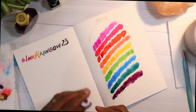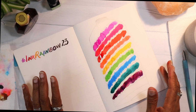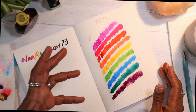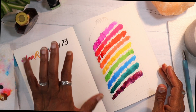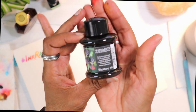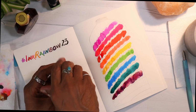Next color is magenta. Now, I had a hard time picking magenta. Not a hard time, but it's not a color I gravitate to because it is not a saturated color like these are. But I bought a sample of this one, DIAMINE's Blackberry, and I absolutely loved this color. So this is what we're going with for magenta.